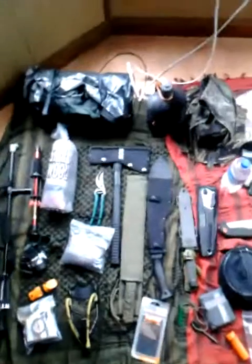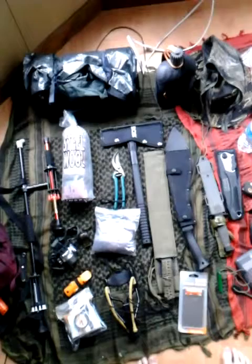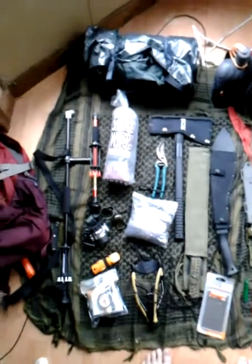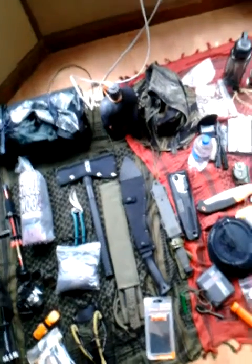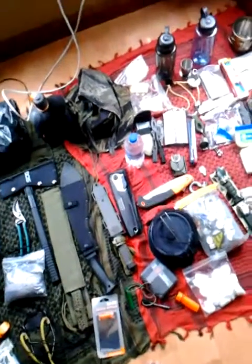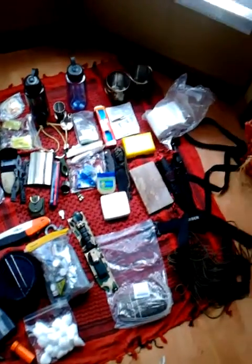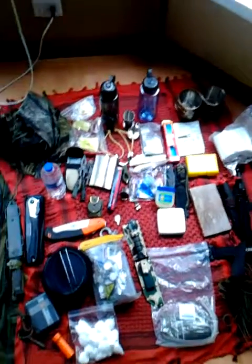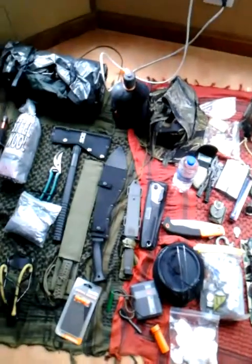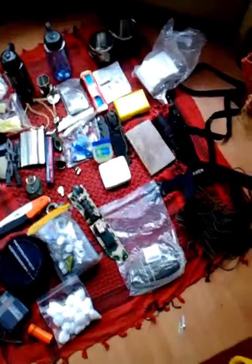There are a few things missing from here. There's a pocket rocket stove missing. I have another 24-inch machete that I keep in my truck, and then I have several little fire starter multi-tool survival tools that I keep in my truck for that purpose. And then in my wallet I also have a St. Clair's credit card folding knife, and then one of the little credit card 11-in-1 multi-tools. But this is everything in a nutshell.